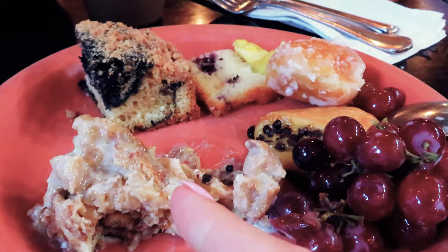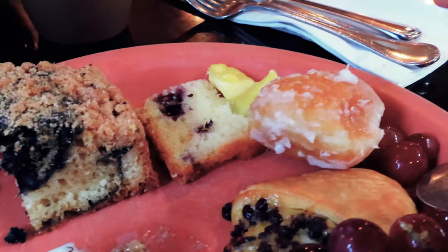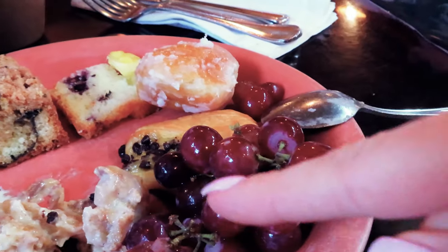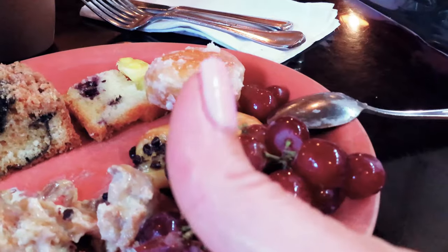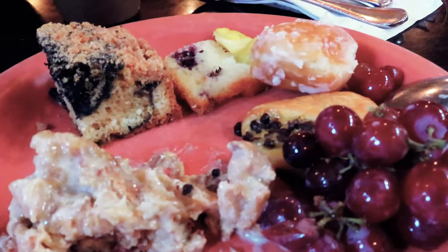Got some banana bread pudding, some coffee cake, some blueberry, donut holes, twist, and I've gone for a healthy option. Trying to balance all the goodness with the badness.